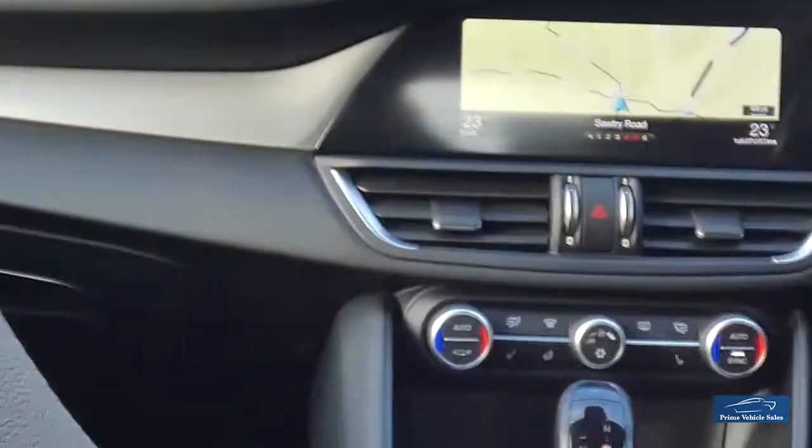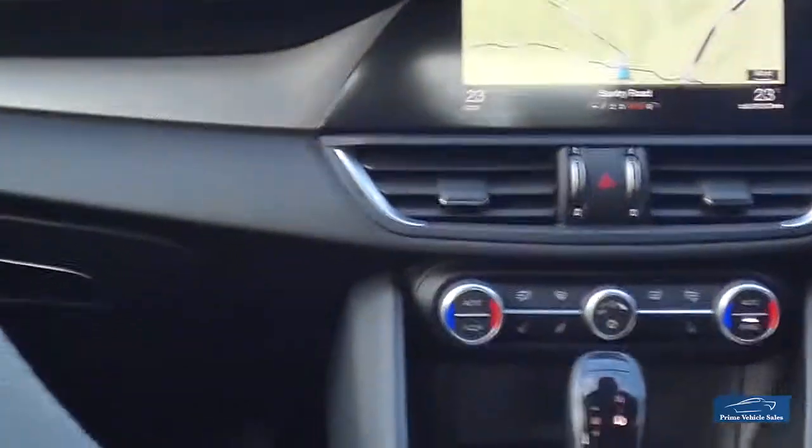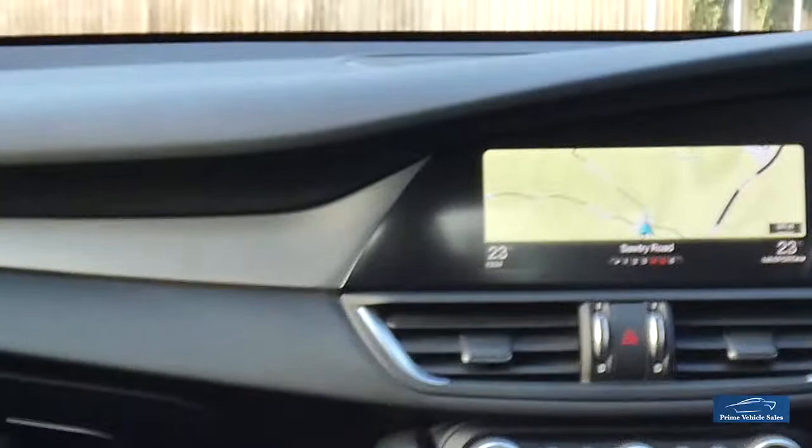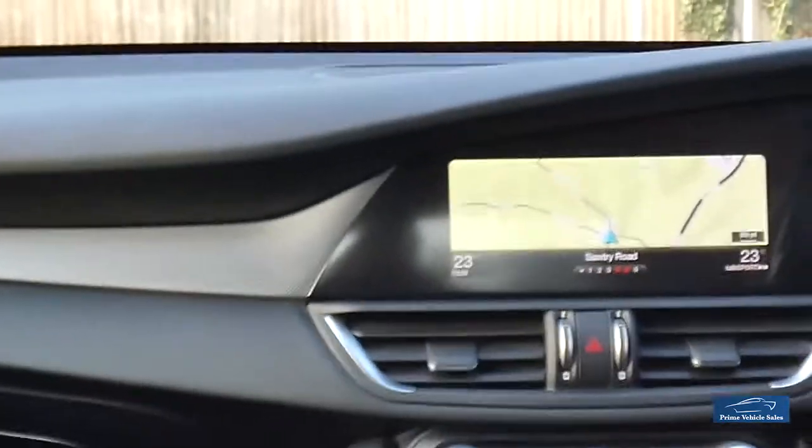So, great all-round car. One company owner, very nicely looked after. It's got lovely black leather. It smells nice in here as well. It smells really nice of leather. So, yeah, I can't rave enough about it, to be honest with you.